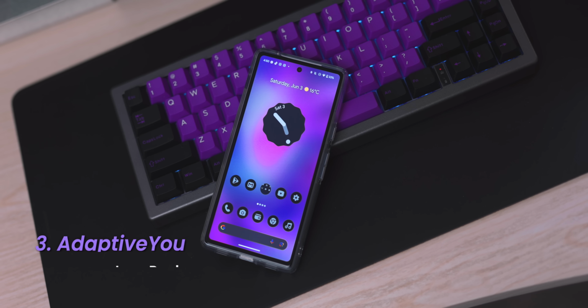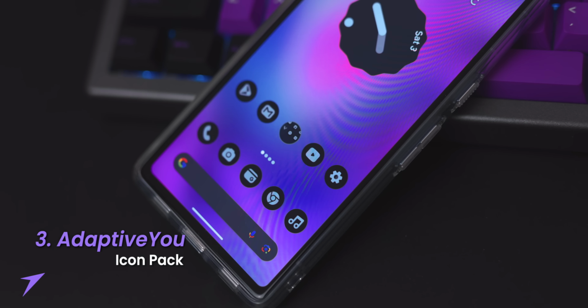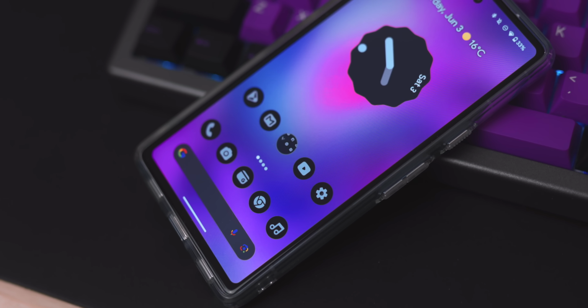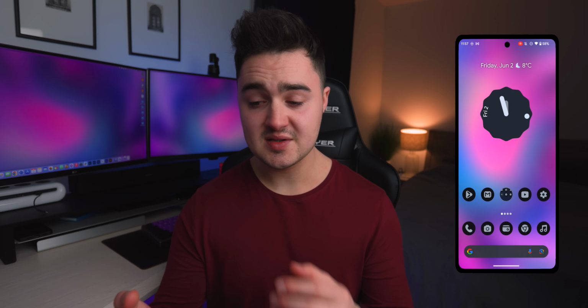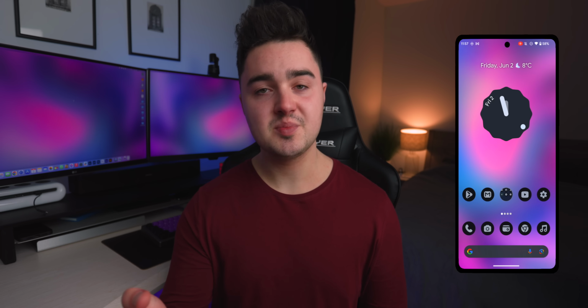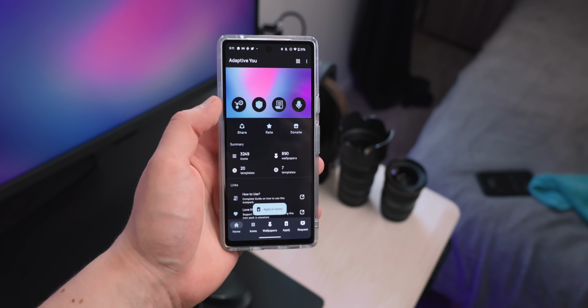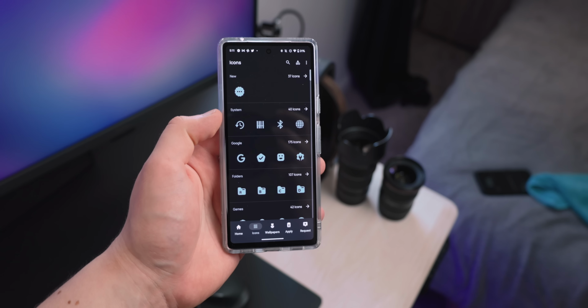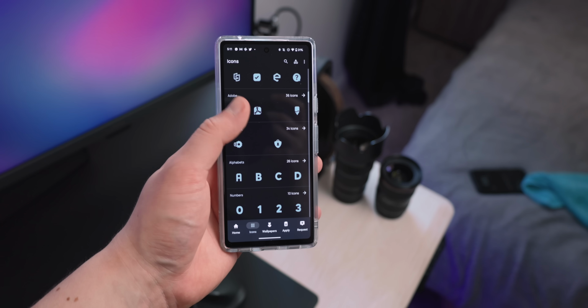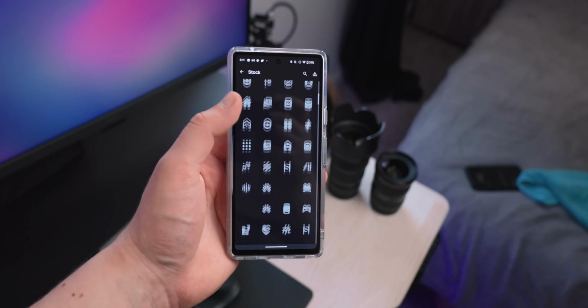App number 3 is Adaptive U. So this is an icon pack. It's the one I'm using right now. You may think that I'm just using the standard adaptive icons built into the Pixel launcher, but no, I'm actually using a third-party icon pack. And the reason for that is those adaptive ones are so limited that they barely cover half the apps on my device. Whereas this icon pack is filled with icons and it covers actually quite a lot.